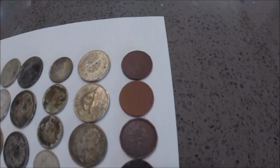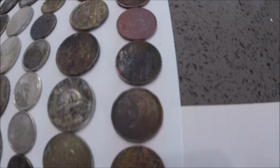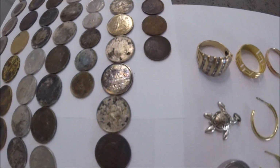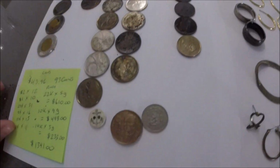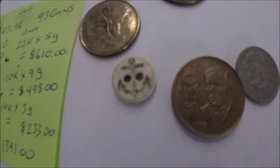1 cent coins, not a lot. It's about 1944 mixed in there. They're all Canadian. There's a couple American dimes. I noticed maybe 1 American quarter. Did get this $50 coin from Mexico. A little anchor button. Another coin here. I'm not sure about this one here.